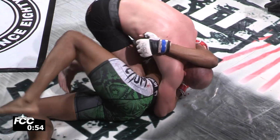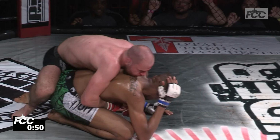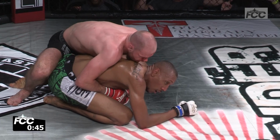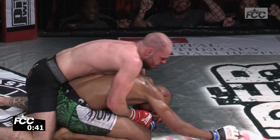It's looking like he's trying to crucifix the arm again. I mean, I've seen. To the back, rolls to the back. Just controlling from the side at the moment. Junior's nose does look like it's broke there a little bit. Always looking to go into the neck.